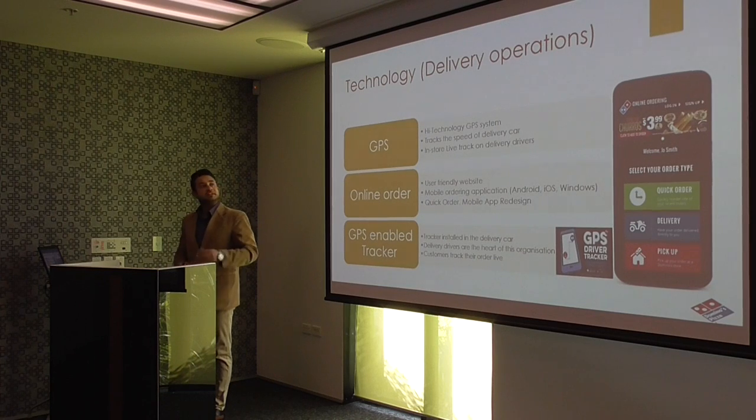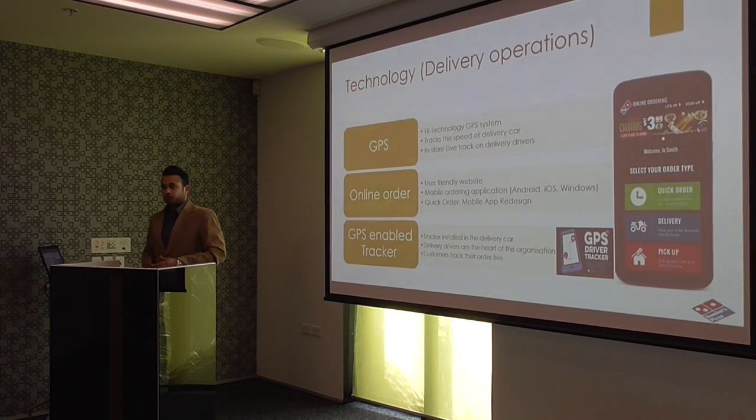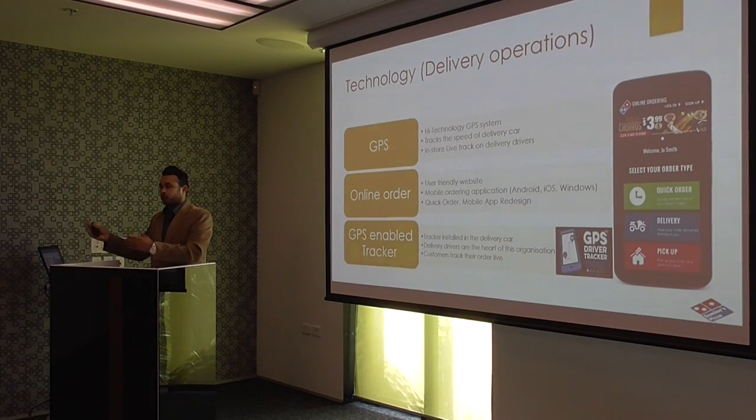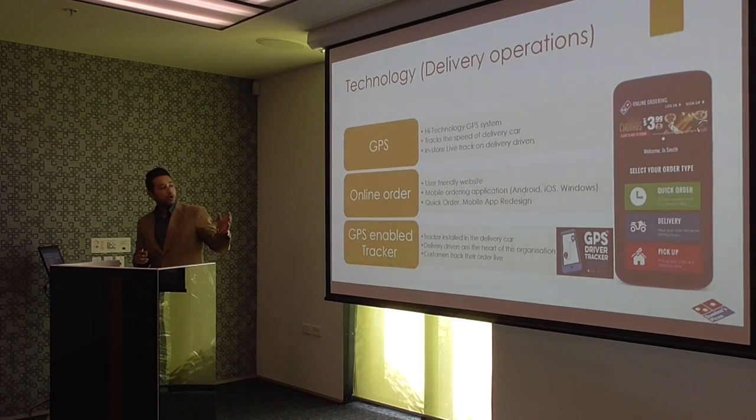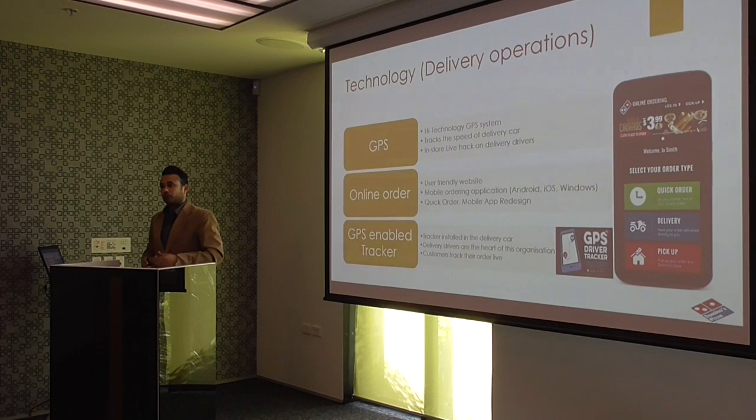Technology behind the delivery operations: they are using a high-tech GPS system. GPS stands for Global Positioning System, which is used for tracking the driver from when the driver leaves the store until reaching the destination of the customer. The manager also has a track on the driver and the customer, from the cooking and preparing of the food, then the food is on the way and reaching the destination. As for online orders, Domino's receives 70% of their orders from the online website.